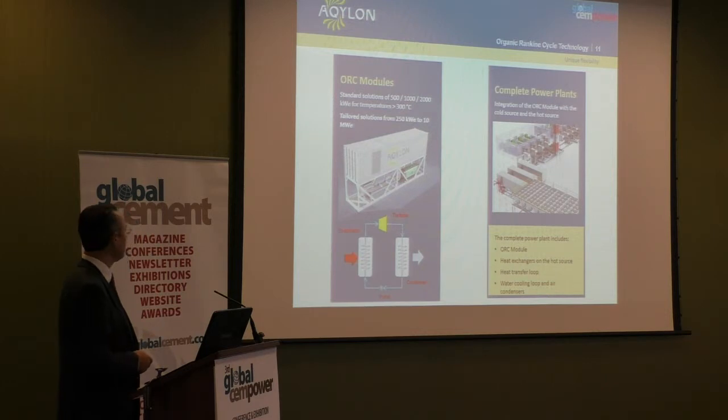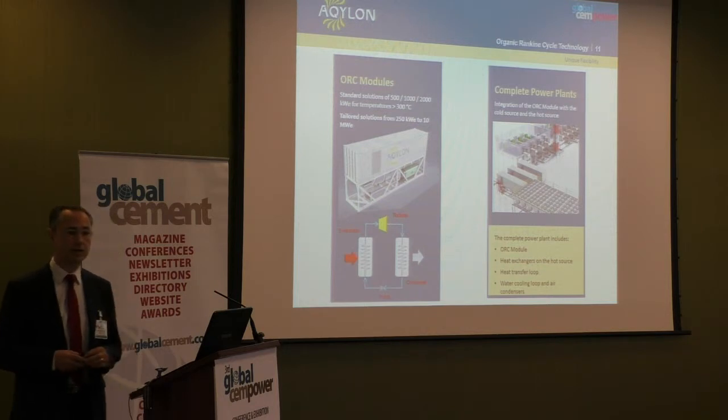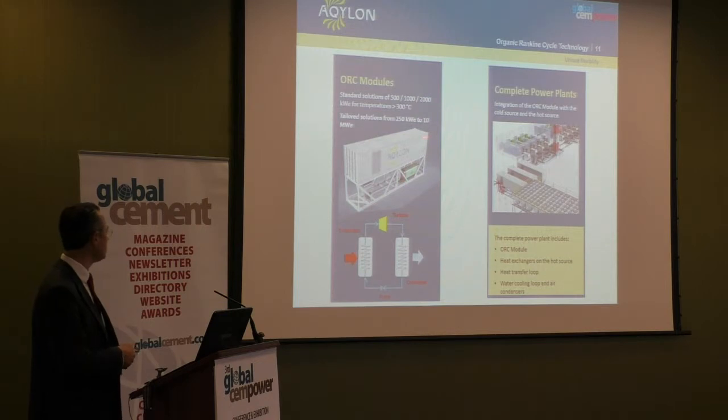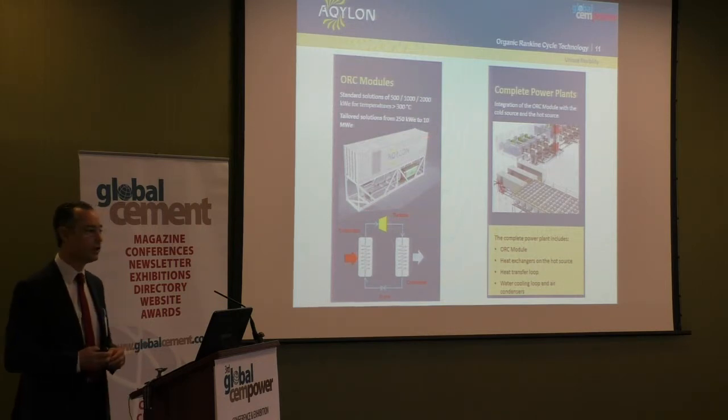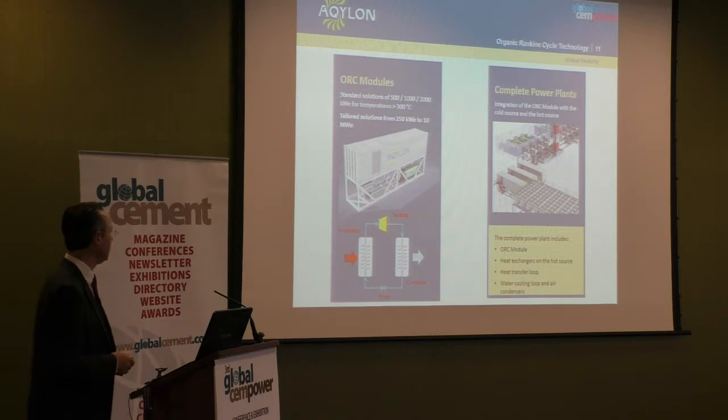We propose our ORC modules alone, as you can see here. We will see later that all our products are based on, I shouldn't say containers, because here is a container, but below it's an ISO frame that is either 40 feet or 20 feet, so very easy to transport and to install. But we can also address complete power plants like the one we see here, recovering the heat from the stationary engines.